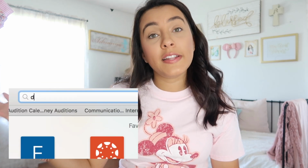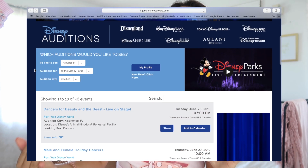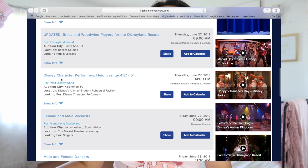Face character auditions are for pretty much any Disney character that are human beings. So that would be your princesses, your princes, your villains, and so on and so forth. These auditions are posted on the Disney Auditions website, and they will show you a height range. For example, mine is typically 5'4" to 5'6", or maybe the 5'3" to 5'8" range. It varies depending on what they are casting for at that particular audition, and they will post on the Disney Auditions website what characters they are looking for.